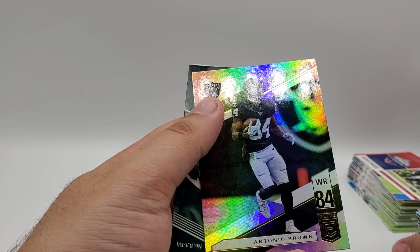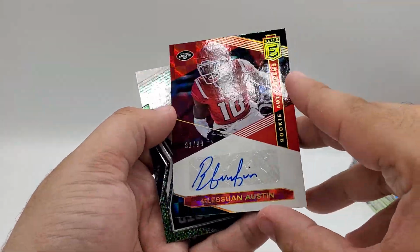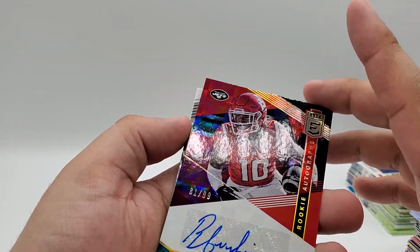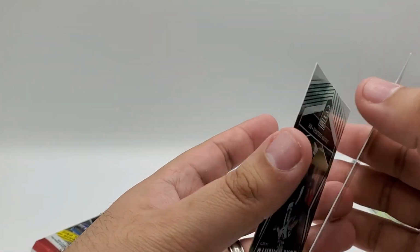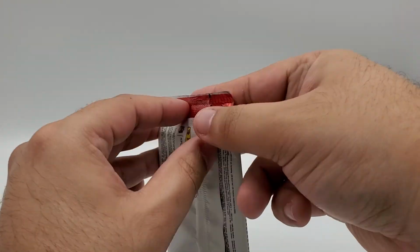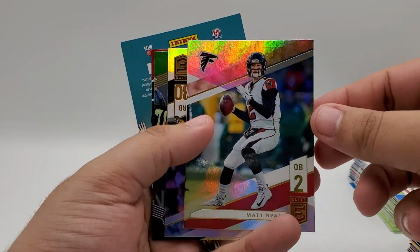We've got a Leighton Vander Esch, a Khalil Mack, it's a really beautiful card, an Antonio Brown, whose career pretty much plummeted after he left the Steelers, and I believe this is our hit. It is a Blesson Austin rookie auto. It's a sticker auto. And it is number 81 of 99. So that's a really cool looking card though, for sure. Let's see the back of it. Very nice. And a Julian Edelman going a pass.